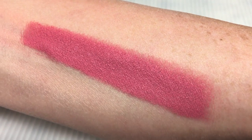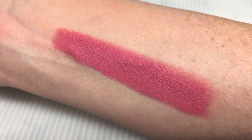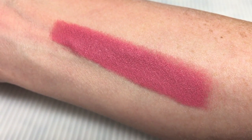I can definitely see myself wearing this shade a lot, even though it's more pink, and I don't usually associate pink with fall and winter. I feel like it has that dusty color so that it makes it more acceptable for fall.